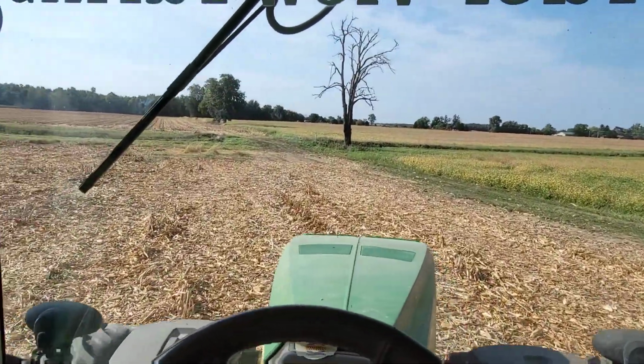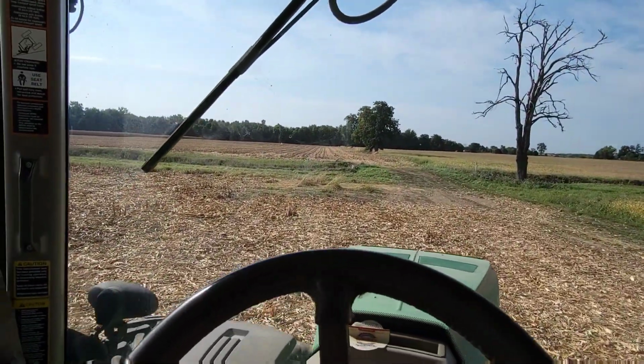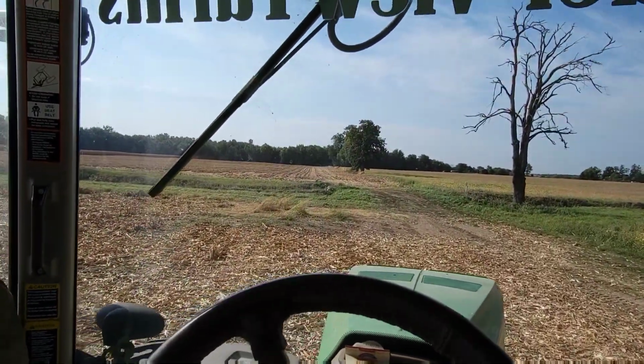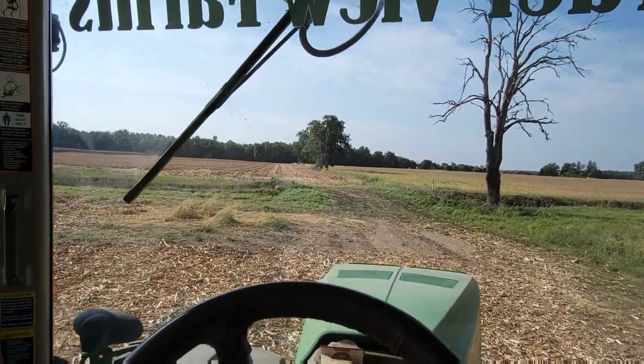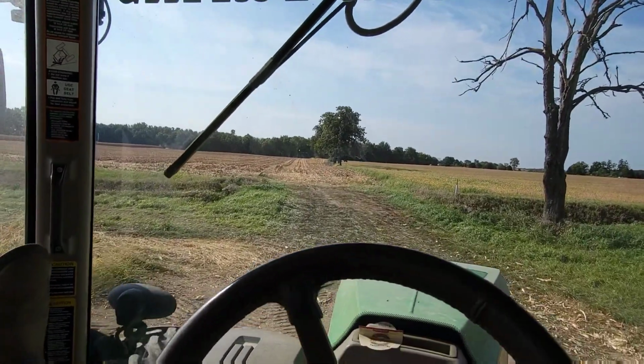Well, look, I'm back in the tractor. I got that second load of dry corn hauled in, and Dad's over here shelling, so we're gonna run the grain cart for a few minutes until we get a truckload, and then we'll have to go and start trucking because we're gonna struggle to keep up here.